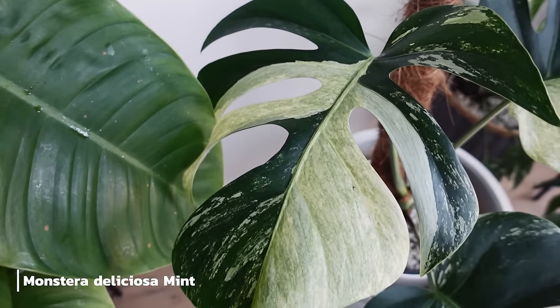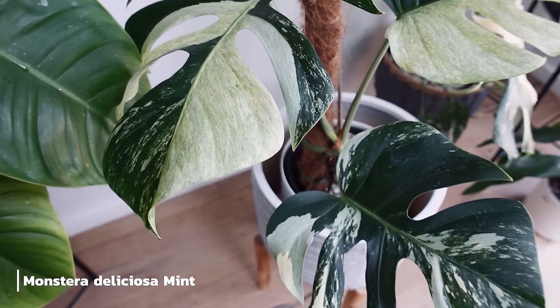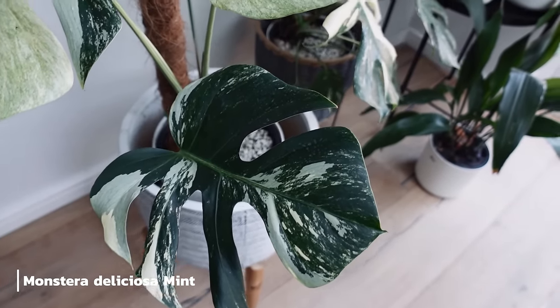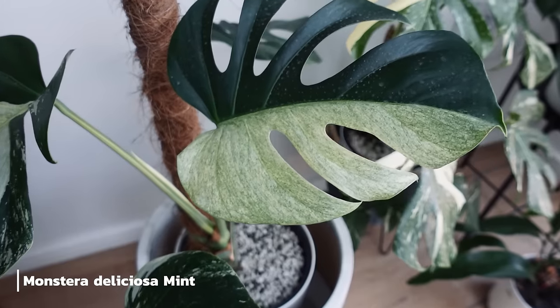Now, is this too much mint? Yes, probably. Especially when I'm actually not the biggest fan of mint. I've said this before. It's not my favourite, but I don't know. Maybe I'm a bit sick of looking at Albo. Maybe I'm a bit fatigued. So we've gone for mint.